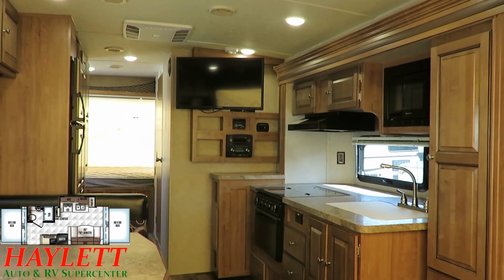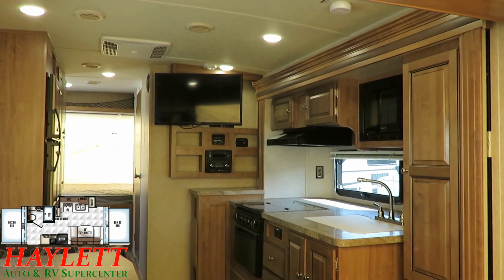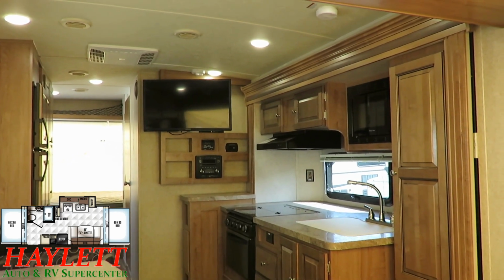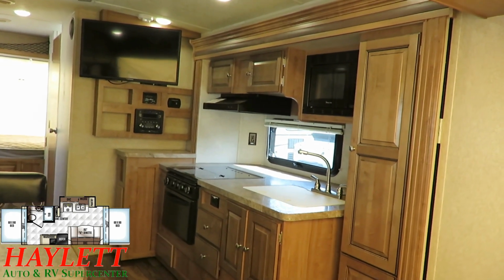Regardless, you see that all the original electronics and everything are still here. That is a Bluetooth DVD player. The TV actually pivots out and you can mount the TV outside if you are so inclined. And those little pockets around the DVD system, they work as a great little sort of phone charging station, if you will.